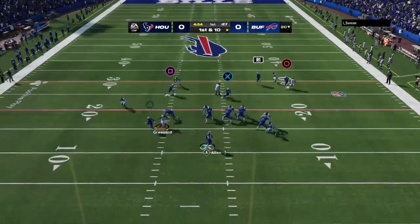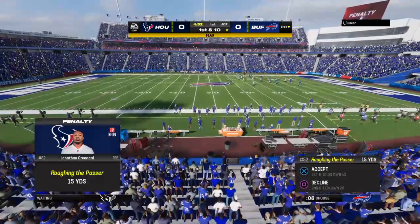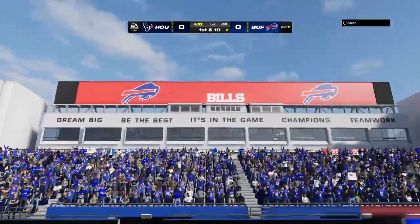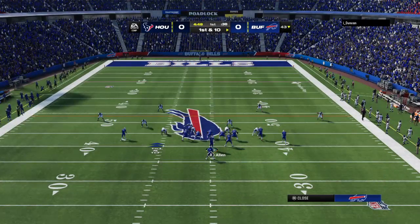Allen looking to throw it right at the outset. Works right side into the hands of the tight end, Knox, and he's going to be taken down. Plus, there's a penalty flag in the backfield. They may get 15 more on top of this. So now a fresh set of downs, 1st and 10 after roughing the passer.